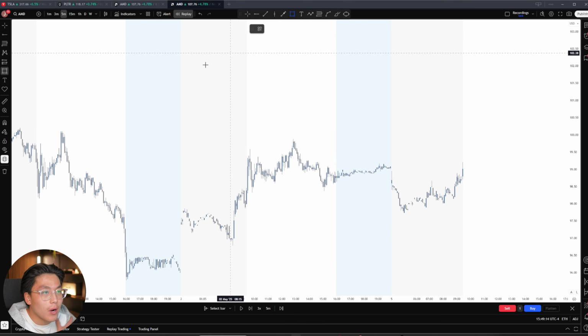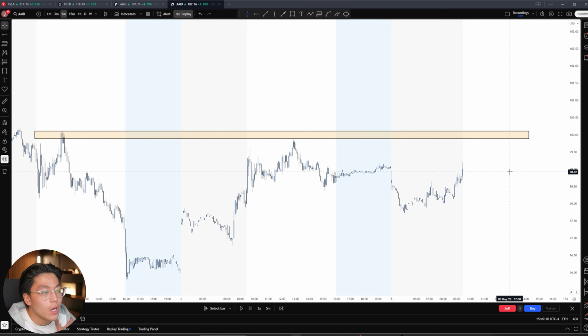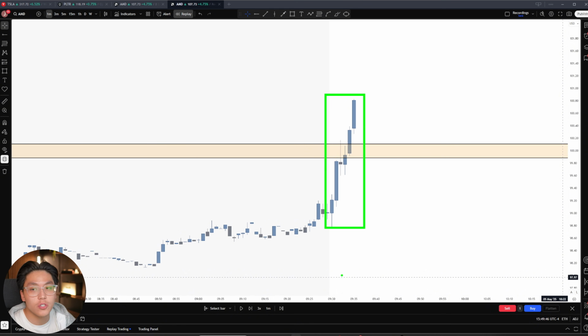So let's now mark out the key levels being your high on day number 1, and we can extend this over to day number 2. We already know what's going to happen. So let's just play the price action on the lower time frames to see how price will react. So you can see right here, within the first 5 minutes of market open, we actually have a really strong push towards the upside. So this is the box that we have created.